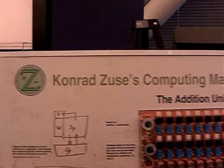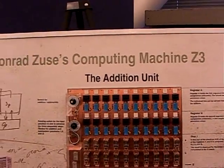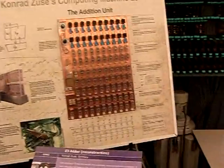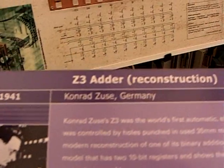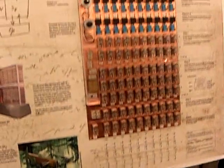This is an addition unit from a computer pioneer named Konrad Zuse, who until the last few years has never received the credit for his ideas in the West. And the reason for that is he was a Nazi scientist. He was not a Nazi himself, but he did work for the Third Reich before World War II and during World War II. He was not allowed to get back into the computing business until the 1950s.